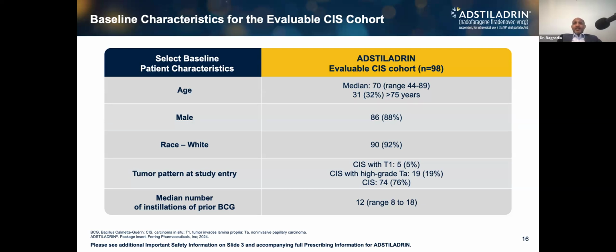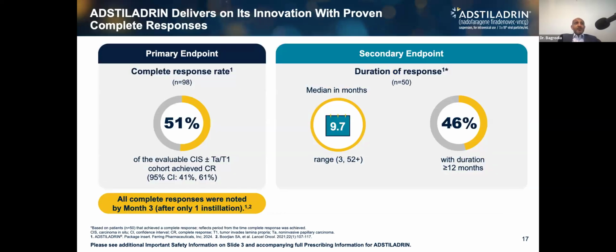And the tumor pattern at entry was carcinoma in situ with T1 disease in 5% of patients, CIS with TA disease in 19% of patients, and then CIS only in 74% of patients. And the median number of installations of prior BCG was 12, ranging from 8 all the way up to 18 for those that receive a bit of a longer maintenance course.